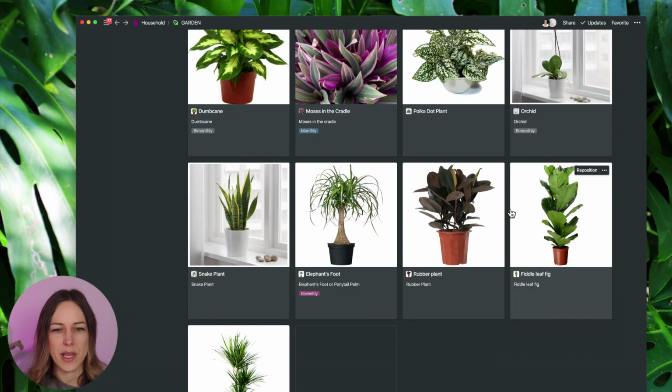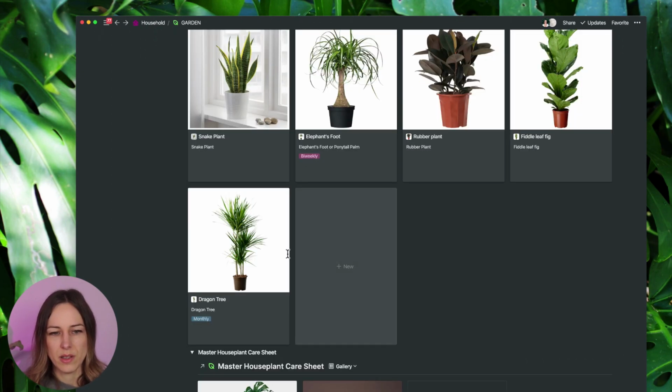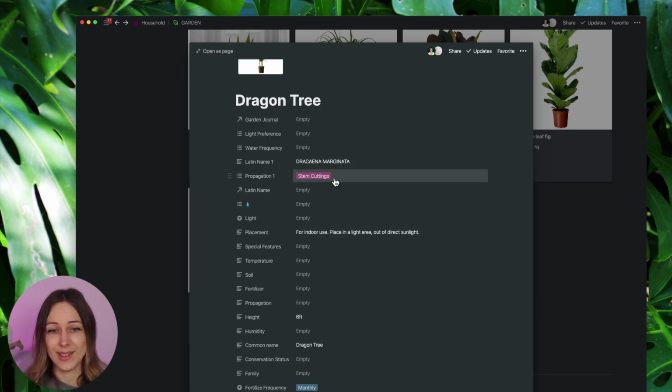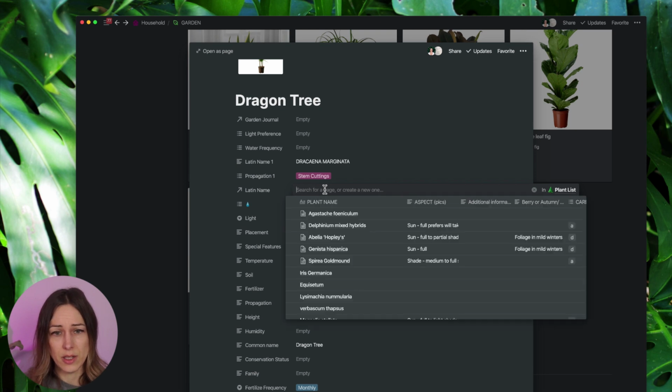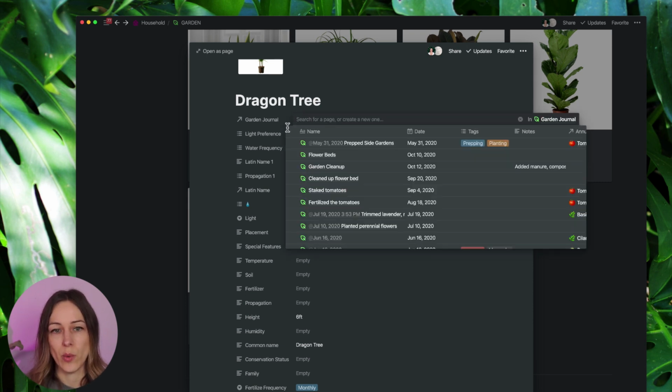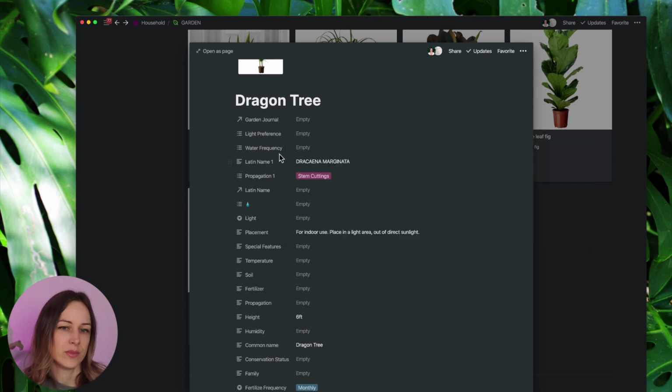So anytime I get a new houseplant, I add it to this database here, and I can track things like how to propagate it, the Latin name. Not all of these are connected up, but I can do that. I can click into here, find the plant in the plant list. If not, I can add it there. And again, I can add entries to my journal so I know when I last updated it, propagated it, added fertilizer, etc.